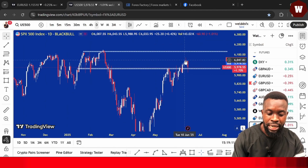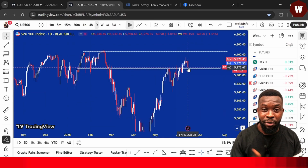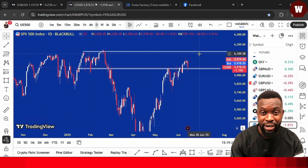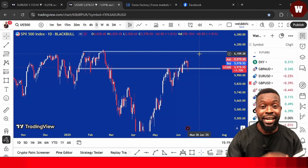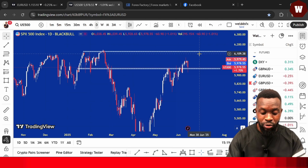It broke out of this level, traded up. It has come back to retest this level. What I'm expecting from Monday, I'm expecting it to show reversal signs here. Then we trade from here back to this level, and that is very important. So you have seen three instruments: Euro USD, we have looked at gold, and we have also looked at the S&P 500. There are many other currency pairs, and I'll be sharing them as the week goes on.